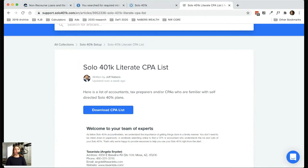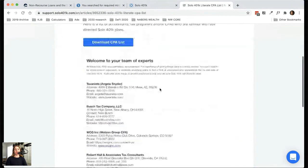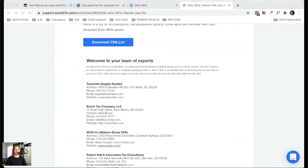It is possible to convert or retitle tangible assets such as real estate. That's absolutely possible with the help of your accountant, of course. And in this particular instance, I think contacting Nate Bush right here, Bush Tax Company. Nate has a lot of doors. He is a real estate guy, and he's very familiar with the solo 401k and how it works specifically with real estate. So if you have questions on real estate related matters with your solo 401k, I think Nate in particular is a very excellent resource when it comes to doing these conversions.